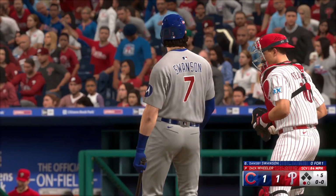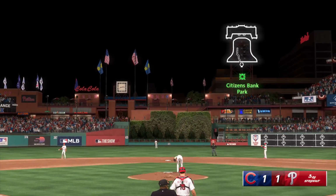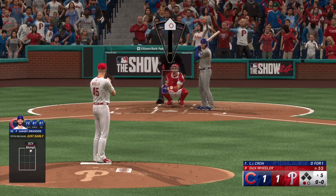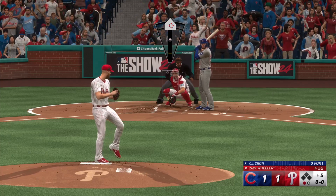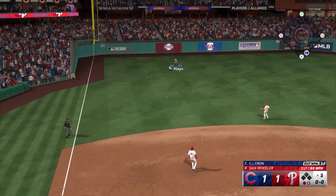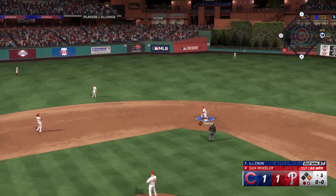He goes down looking. Man, he had a stanky leg on that one right there. That curveball just locked him up. CJ Krohn, the next Cub to hit. Flares it into the outfield, and that'll fall for a base hit. So a man aboard now with one away.